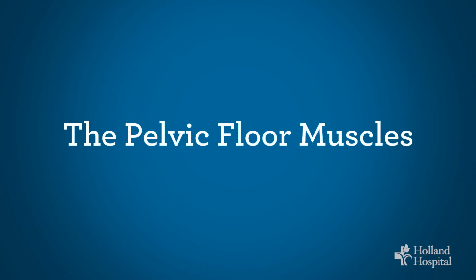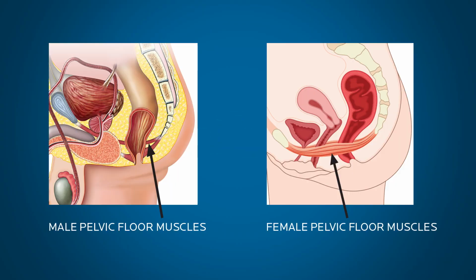Your pelvic floor muscles are a group of muscles that sit in the bottom of your pelvis. They play a role in our bladder, bowel, and sexual function. If for one reason or another these muscles have become strained, it can often result in pain, difficulties with urinating, having a bowel movement, placing a tampon, or with intimacy.